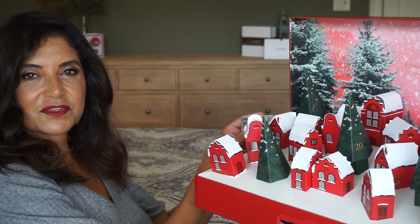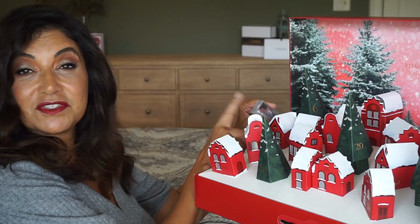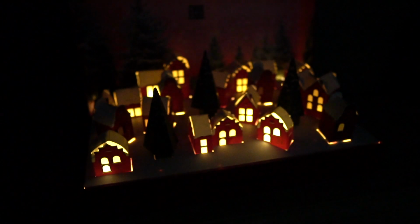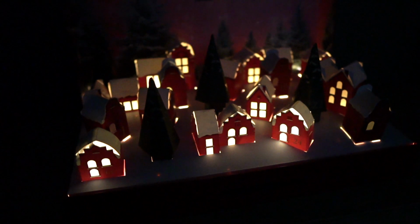And it does come with a little light switch here. I don't know if you can see that right there. You do need batteries for it. I realize you do need batteries for this. At nighttime, I'll try to take a video of what this looks like with the lights shining underneath it. Oh, this is going to be so cute.